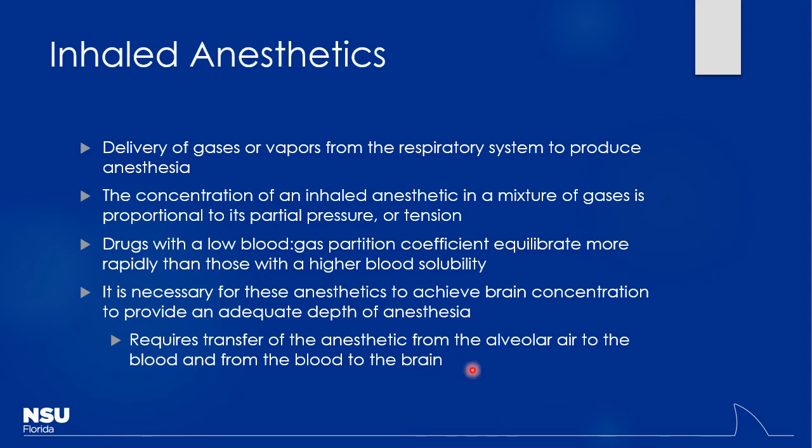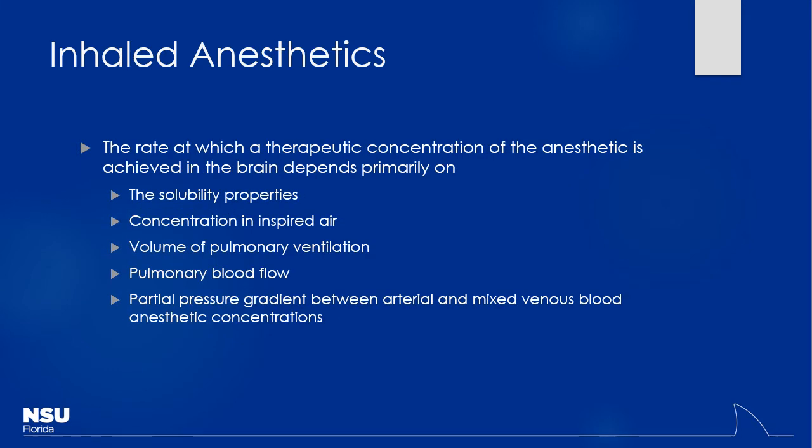And so again, you have to have this transfer occurring here. You can either overcome that by giving a bigger concentration of the drug or by having something that's more lipophilic. And I'll show you how that kind of plays into some of the characteristics of these inhaled anesthetics. So as I mentioned, these are the properties here, the solubility properties, the concentration in the inspired air. The volume of pulmonary ventilation plays a role too, right? So what would help to enhance the analgesic effects or the anesthetic effects of these drugs? Larger or smaller volumes? Larger volumes, right? You're going to get more lung being filled up with that anesthetic, thus you're going to have more partition occurring there. Yeah, so that's going to work there.